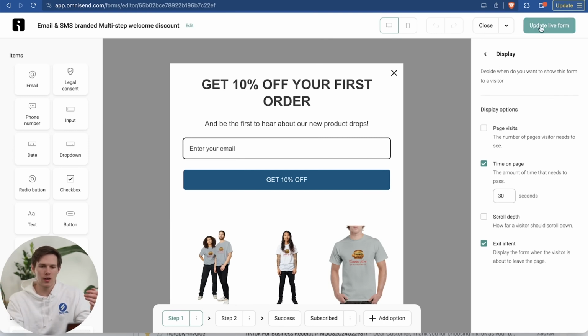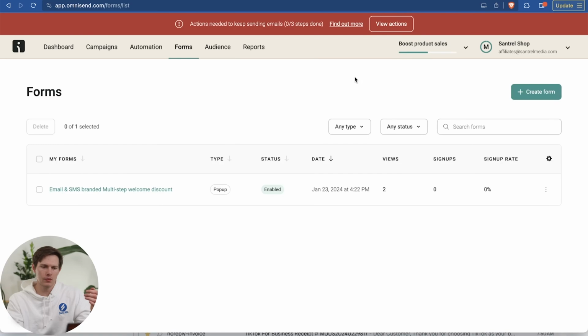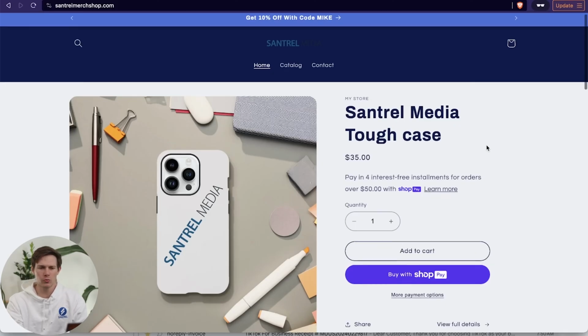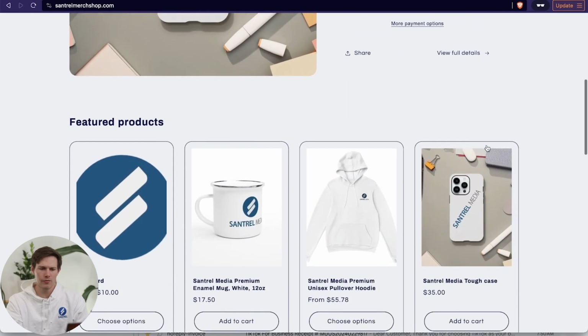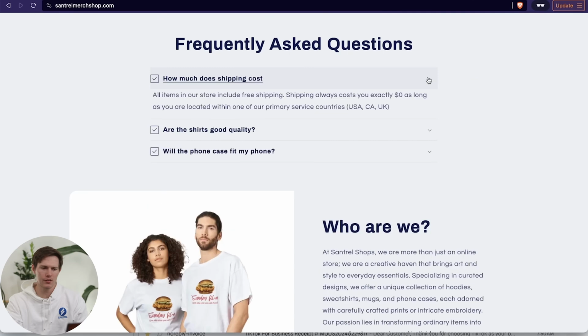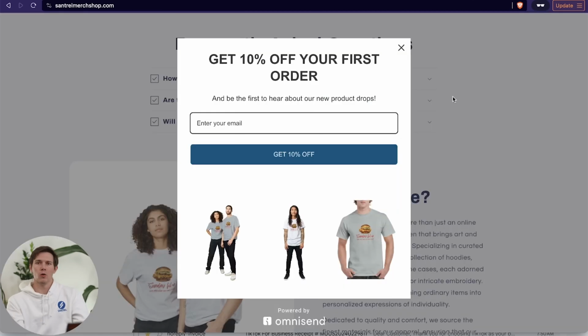Let's make this work. So let's update the live form. Just click on update. And now if we go to centralmerchshop.com, let's see how this works. It's going to take about 30 seconds for this to actually appear. And so we're scrolling around. Maybe we're looking at the FAQs. Let's check these out. And there we go. The pop-up just appeared. So you can see we really didn't have to do anything. Omnisend really set this whole thing up for us.